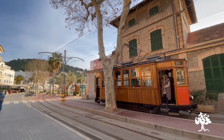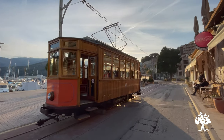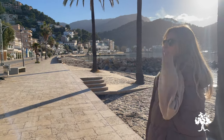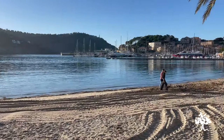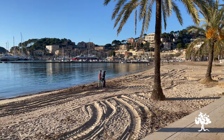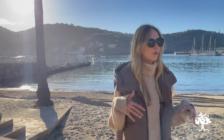So now we're in Port Sóller, which is about a 5 minute drive from the Sóller Valley, and you have two sides to Port Sóller. You've got the Es Racó Peak side and the port side. So at the moment we're on the port side, which is actually, Port Sóller was once an old fishing village, and in the 19th century it began to expand because it became a really popular point for fruit exportation.